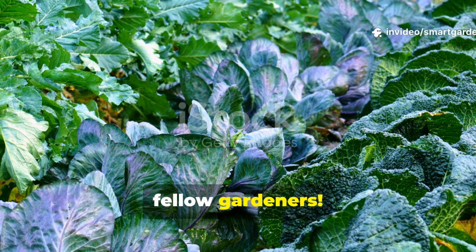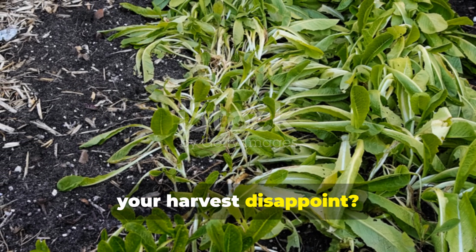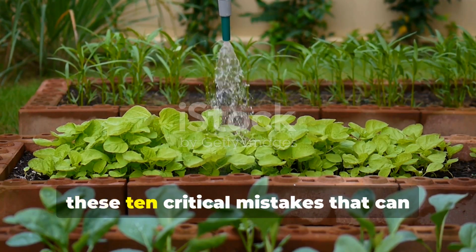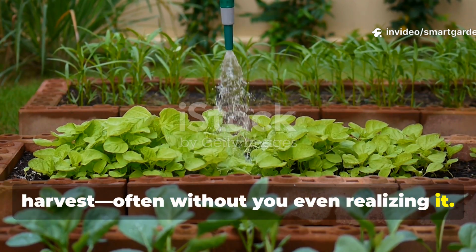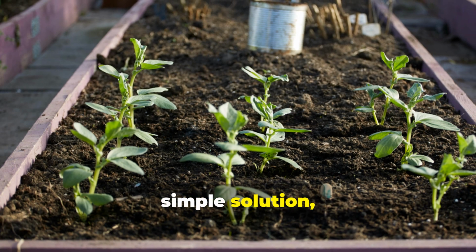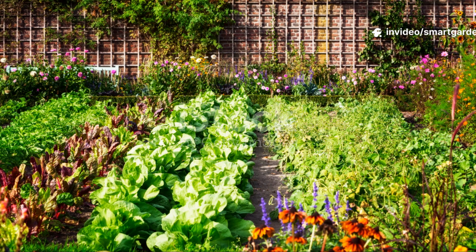Hey there, fellow gardeners! Are you putting your heart and soul into your vegetable garden, only to watch your plants struggle and your harvest disappoint? Trust me, I've been there, and chances are, you're making one of these 10 critical mistakes that can absolutely destroy your vegetable harvest, often without you even realizing it. The good news? Every single one of these problems has a simple solution, and once you fix them, you'll be amazed at how your garden transforms from mediocre to magnificent.